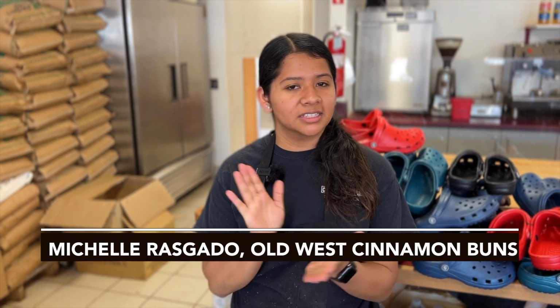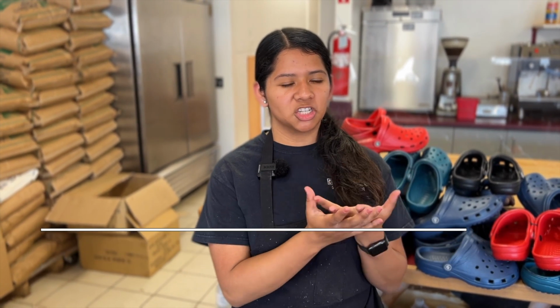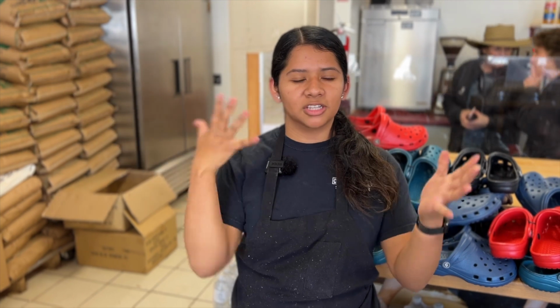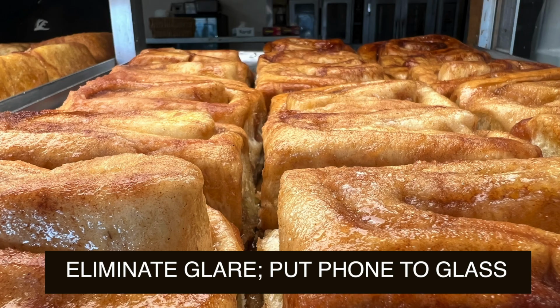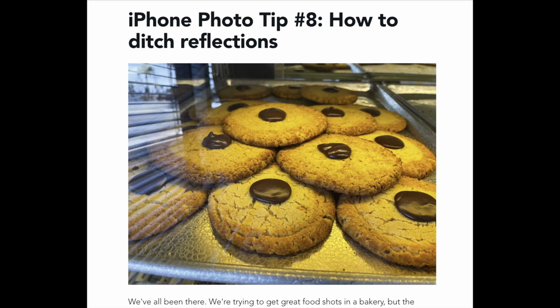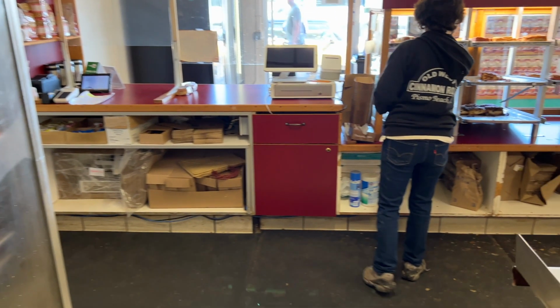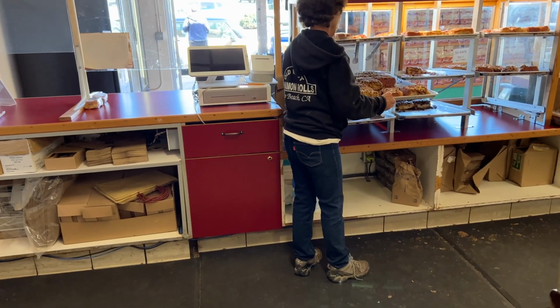Pismo and cinnamon rolls. It's kind of interesting because you wouldn't think these sweet, fresh, hot rolls would go with the hot beach, but you can't avoid them when you're walking a block away and you can just smell that sweet smell of cinnamon. Photographically, you can get some pretty great shots of the rolls, even though they're covered in glass. Smartphone photo tip: remember that you can put your phone directly up to the glass to eliminate glare, something you just can't do with a big camera lens.